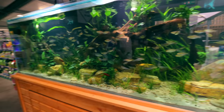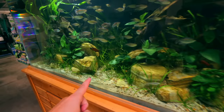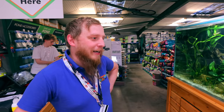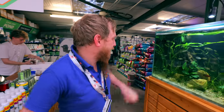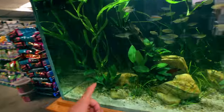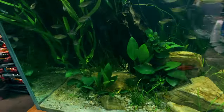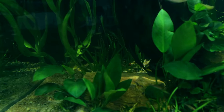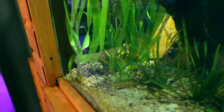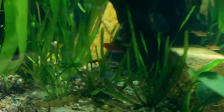I love this. And we've had spawning from the dwarf cichlids already, haven't we? Yeah, we've had a batch of eggs. They didn't fertilize them because it was their first time. I'm going to check now, but I see a male down there. Someone's down there guarding something. Yeah, that's where they were. It doesn't look like there's anyone underneath, unfortunately. But this is the area, though, isn't it?